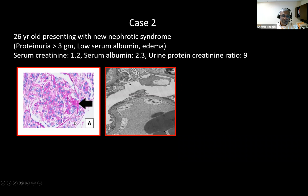This is a PAS stain. This is a glomerulus. And what this arrow points to is an area of increased pinkness, which is an increase in mesangial matrix, signifying an area of sclerosis. So it is segmental, involving a segment of the glomerulus, and the phenomenon only applies to some glomeruli. So it's focal and segmental glomerulosclerosis. You can see it is simply a descriptive term. And this is what the electron microscopy looks like.